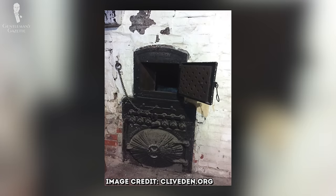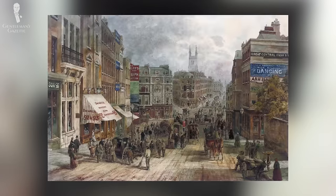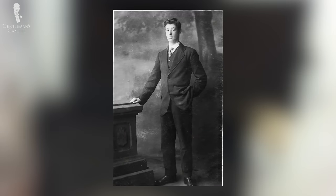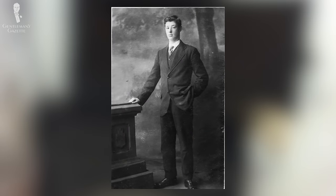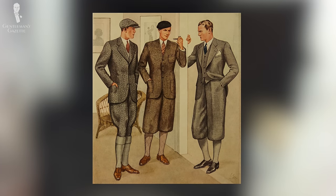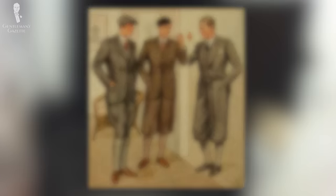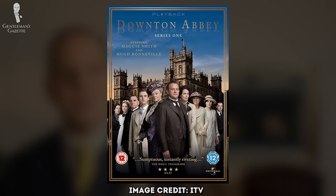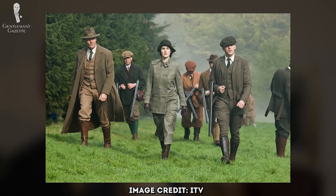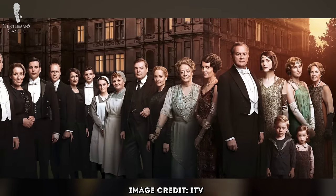And again, there was no central heating, and because of that, suits had to be warm even when worn inside. Many households still heated with coal, and cities were in general a dirty, sooty place to be. Because of that, the city suit was typically tailored out of darker colored fabric. On the flip side, country suits typically had more patterns and brown tones in them. For example, if you watch the first episodes of Downton Abbey today, you can see the trend that country suits are less formal and more colorful than their city suit counterparts.